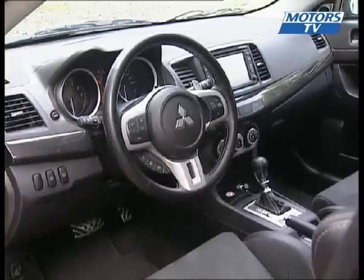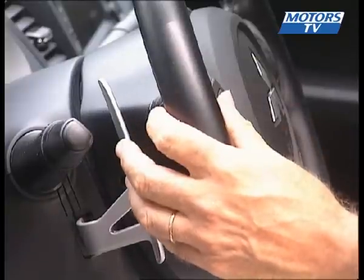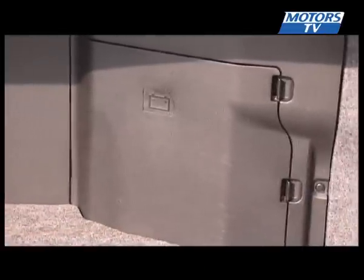New on this model is a sequential gearbox, teamed with a double clutch and 6 gears, and notable by its absence is the clutch pedal. More on that a little later. In order to keep the weight evenly distributed, the battery and the washer fluid tank are located at the rear.